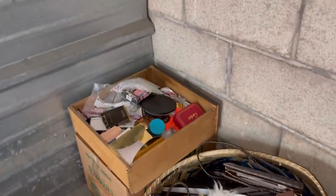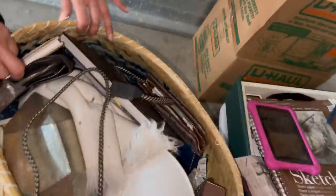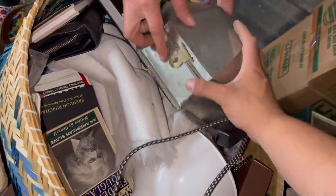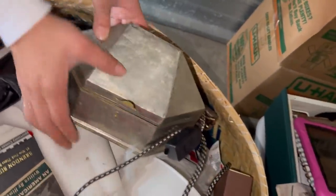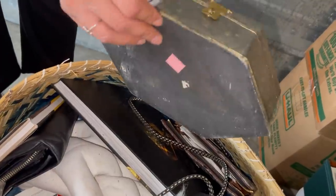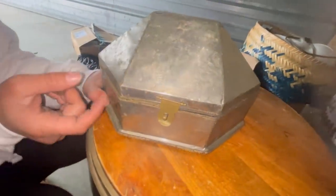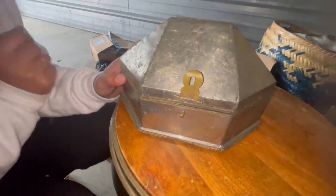Okay, so we got some really cool stuff here. And what caught our attention first was, actually, let's get this one done. Let's see what's in here. Oh, look at that. Ooh! I see it a little bit, guys. Okay, hang on. You ready? Here. Okay, Chapo, go.